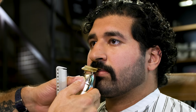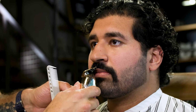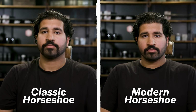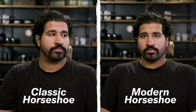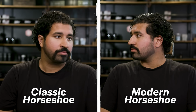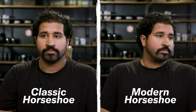We're also gonna take the edges of the mustache and define them more clearly, giving it a slightly more squared look. This is gonna give it a more modern appearance and make you look just a little bit trimmer and tidier. This style of mustache is perfect for a fuller face shape because it creates a slightly more elongated look. Even though the points don't go all the way down to the chin, just drawing them down past the mouth slightly stretches the bottom of the face and gives you a leaner look.